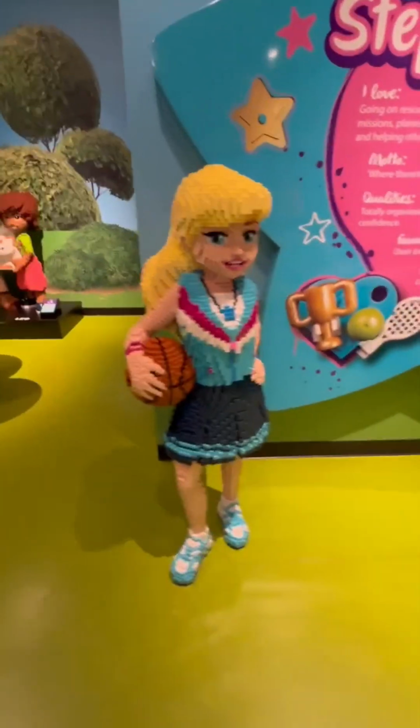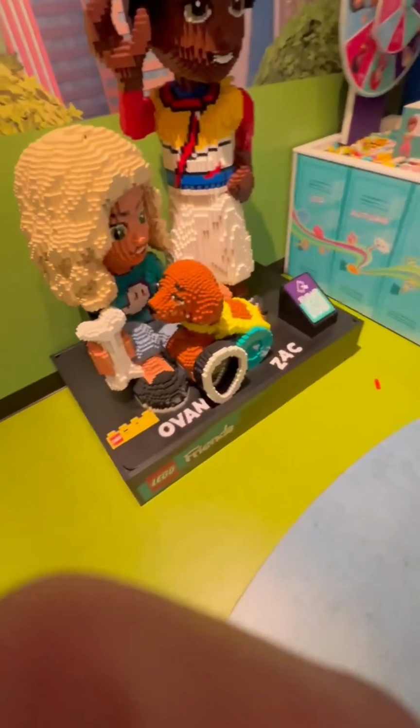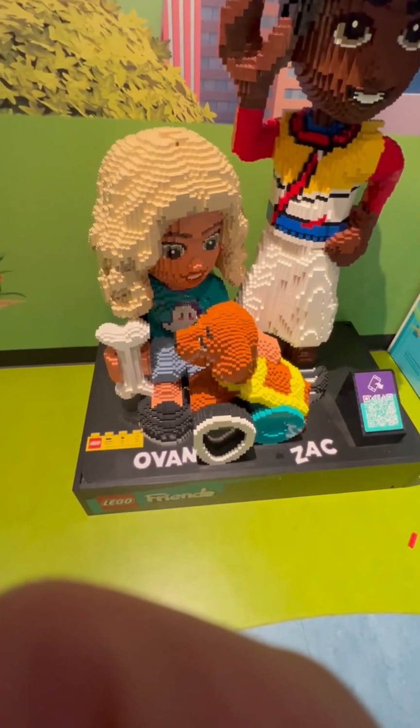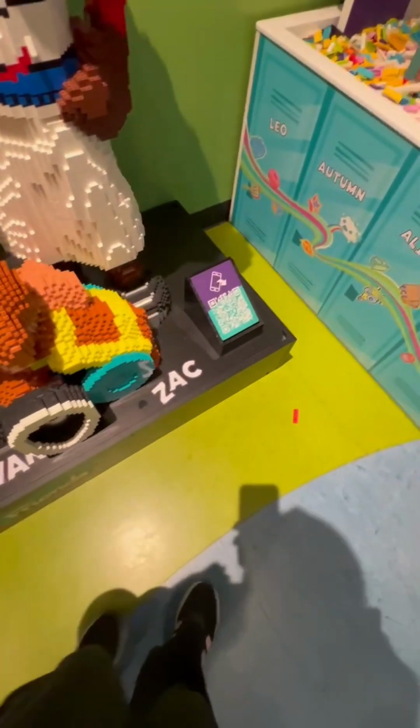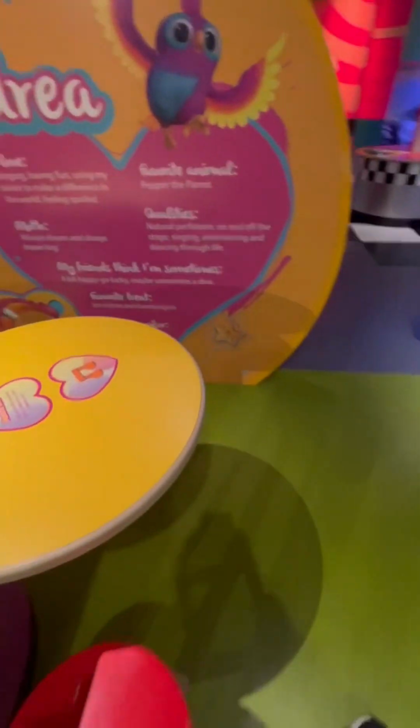And then there's Stephanie and what she likes and stuff like that. That's... what? That's not her name. It's Nova. Not Oven. Nova and Zach. And then there's this QR code. That's Andrea's, what she likes. And stuff like that.